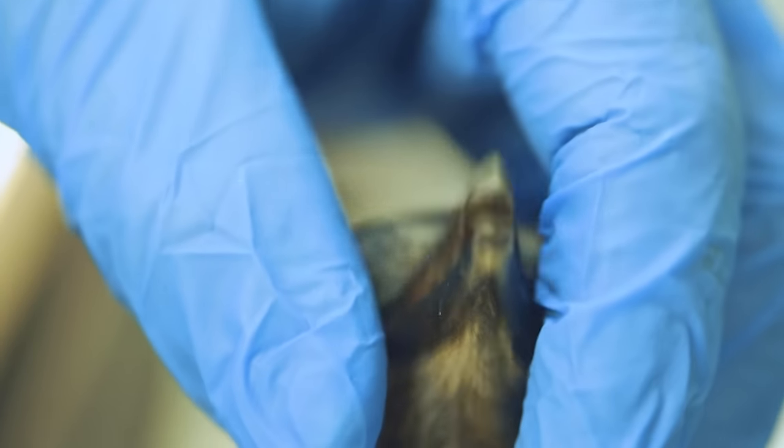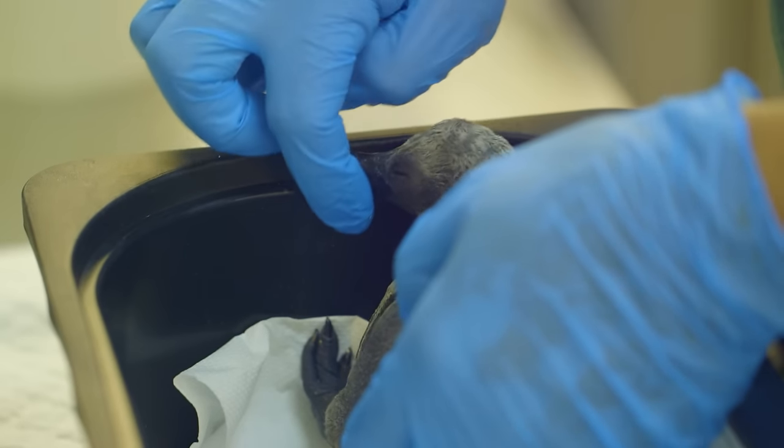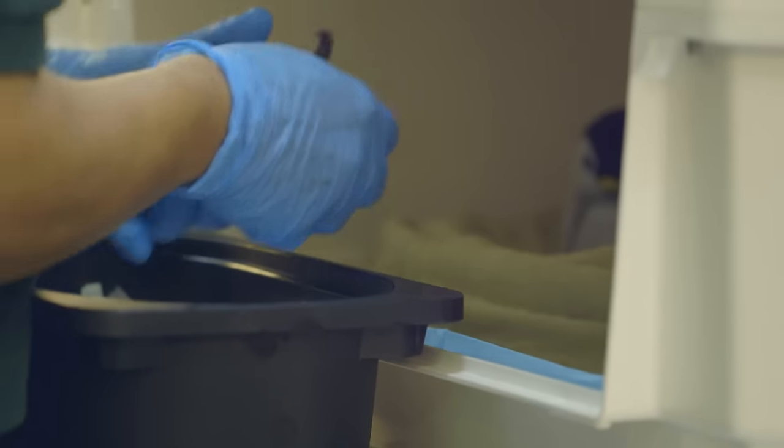So you can see his first day is a bit unsteady. He can't really control much of his motor movements. It's just like a big jelly bean. Okay, I think I'll let you go and sleep.